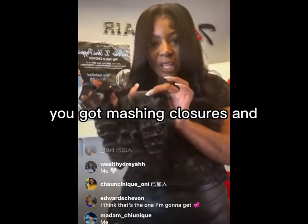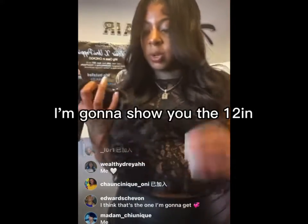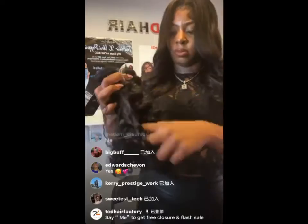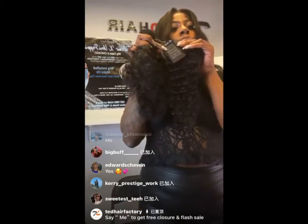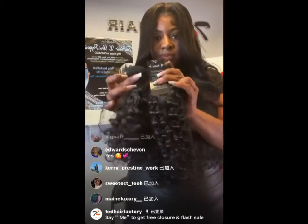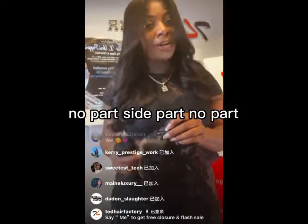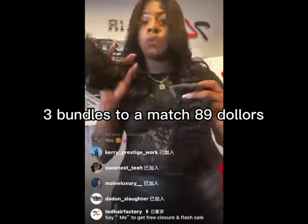You got matching closures and bundles, same texture. Same exact texture. Same 12-inch. It's very cool. It's not thin. So take a picture, ladies. Little part, side part, no part, half and half down, whatever style you want. $89. Free closure, 14-inch, 12-inch, $89.